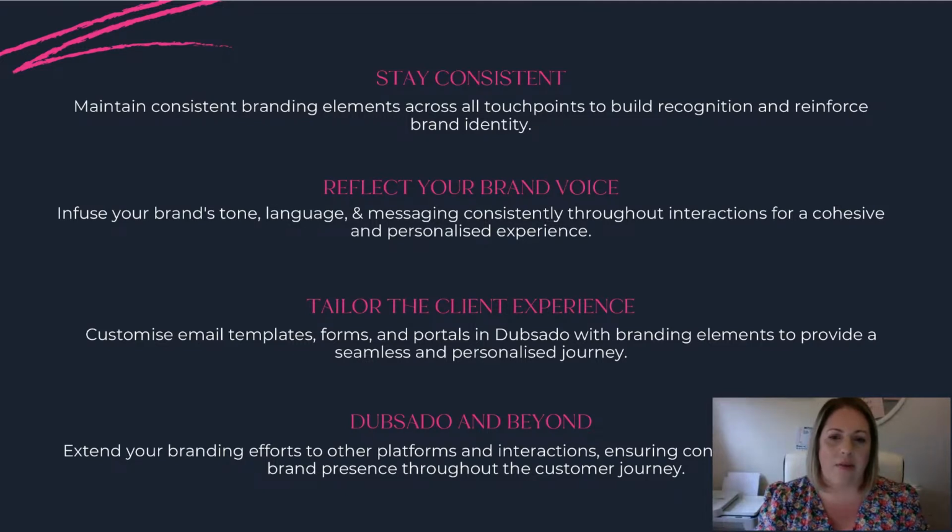And tailor the client experience. So customize email templates, the forms, the portals in Dubsado with branding elements to provide a seamless and personalized journey. Again, it's that client journey that we want to have that's consistent and seamless across the board. And Dubsado and beyond. As I've been saying throughout this whole webinar, it's not just in Dubsado. Extend your branding effort to other platforms and interactions, ensuring consistency and a strong brand presence throughout the customer journey.